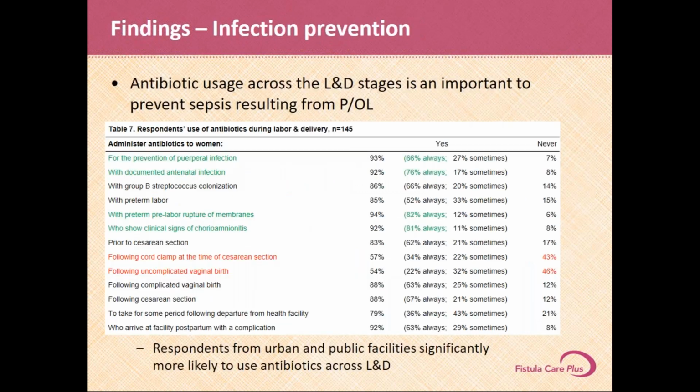heal small fistulas. As sepsis is an important potential consequence of prolonged obstructed labor, the survey asked respondents about their practices related to antibiotic use across different stages of pregnancy and delivery. Table 7 provides the percentage of respondents who utilize various antibiotic practices. Antibiotics are most frequently utilized following preterm pre-labor rupture of membranes, for clinical signs of chorioamnionitis, with documented antenatal infection, and for prevention of infection. Antibiotics are least frequently utilized following uncomplicated vaginal births and following cord clamp at the time of cesarean section. Overall, respondents from urban and public facilities report higher usage of antibiotics across labor and delivery.